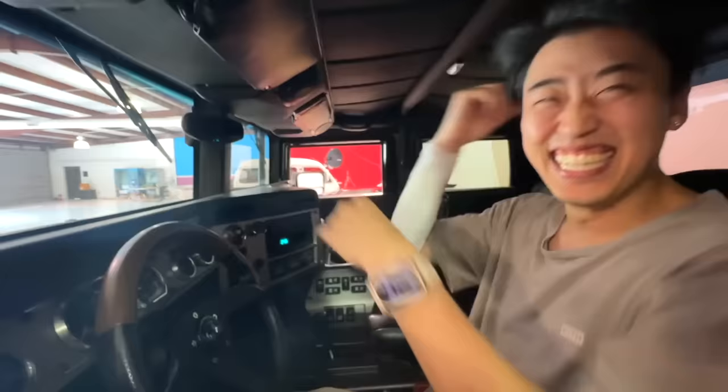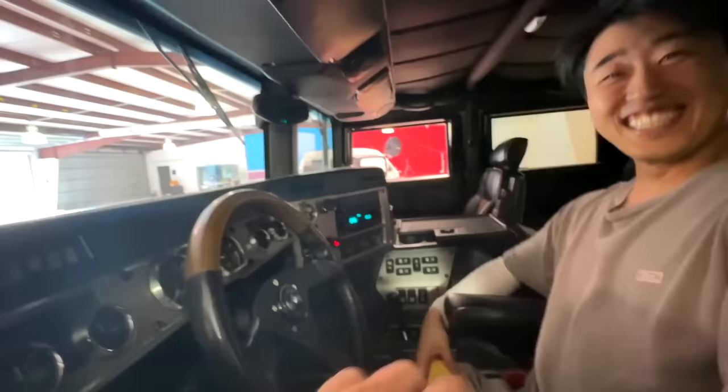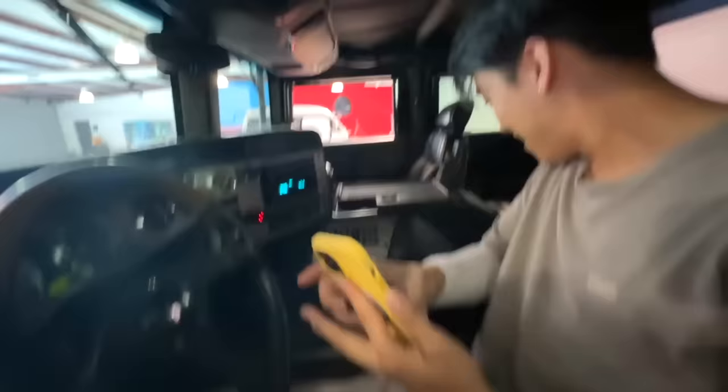You know you can play music in here, but you gotta put the thing in. Yeah, you put that in here, and then you Bluetooth to that. This is that modern technology right now. But it's got an iPhone holder. Cool. Next to that cup holder right there. Oh, yep, that's nice. 2006.